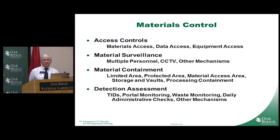Equipment access, not only from the standpoint of some of the equipment we showed there, we don't want them cutting open a pipe and diverting some. We don't want them to get at sensitive instruments that are making some of these measurements. So there's a lot of different access controls that may be spelled out. We talked a little bit about the material surveillance and multiple person rules, CCTV, maybe other mechanisms. Tags are getting used a lot now for tracking materials as they're moved around.